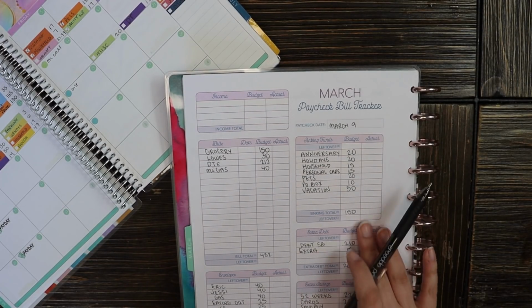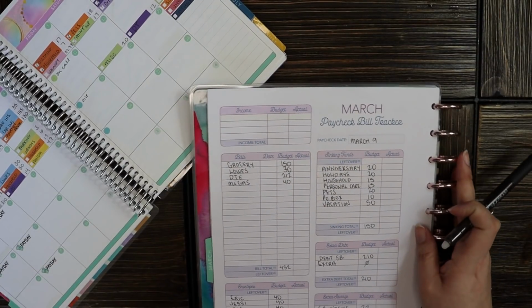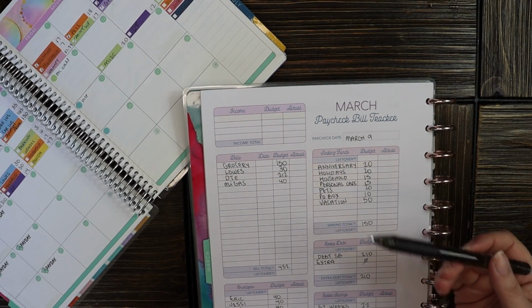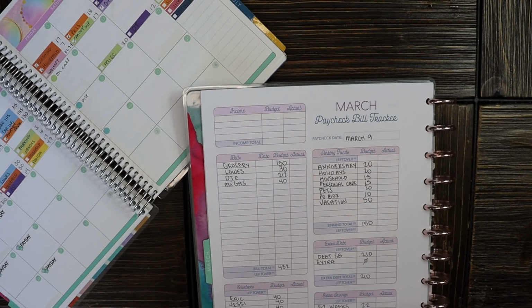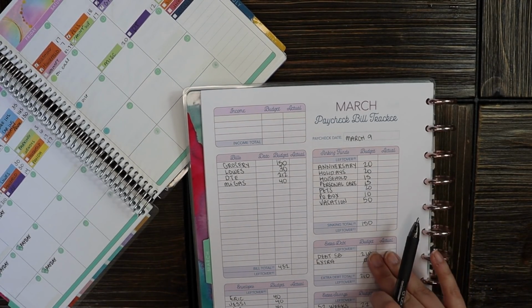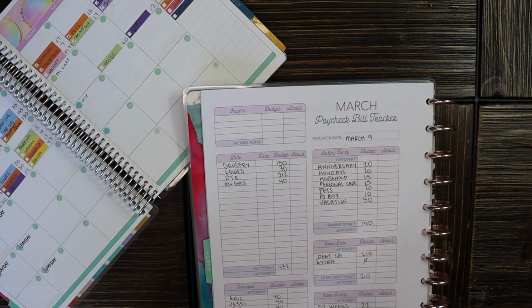So we're going to be going over all of my transactions here in my transaction log. We're going into my cash envelopes to see if I have any cash left. And yeah, we're just going to see how closely I was able to stick to my budget. Spoiler alert, it was not the best week. I definitely did not meet all of my goals. I'm over budget in some categories.